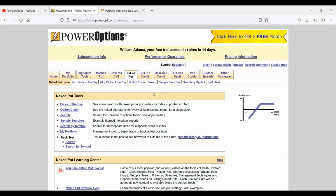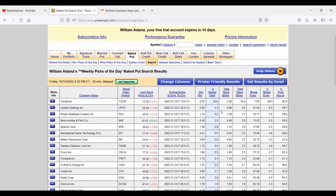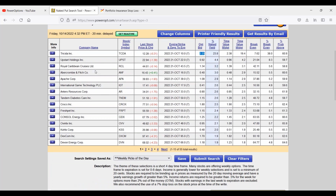But in any case, Rob, where we'd start off, of course, is going into the search. Now, you want to look for selling puts with optimum premium. You usually sell cash secured puts for stocks under $50. Excuse me, Rob. Oh, TCDA is in there. That's one I wanted to take a look at. Look at that yield, 23.8%, an option bid of 225. One of our customers, Kenneth, brought this to my attention. He said, hey, thank you for the TCDA update in the weekly picks of the day screen. The option chain is phenomenal.